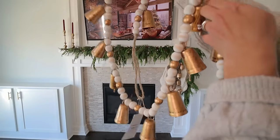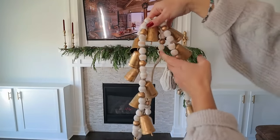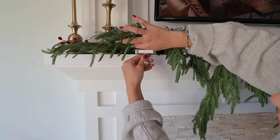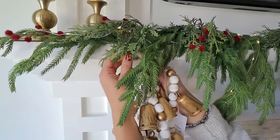To complete the look, I'm adding this beaded and bells garland I also got at Kirkland's. I'm using one of the same weighted hooks that I got at Target in order to hang the garland on the other side.